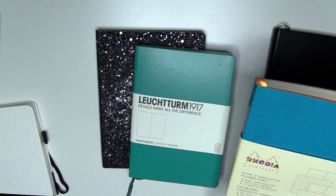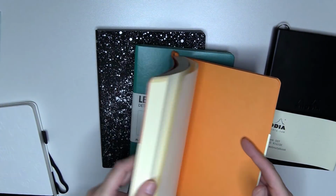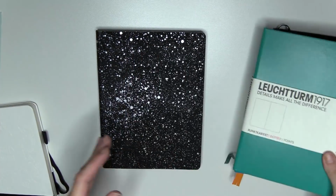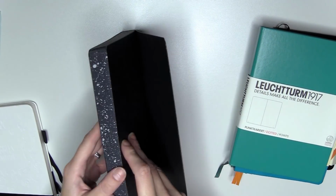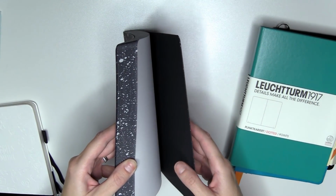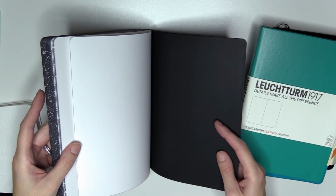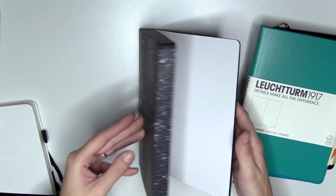And in that one, there is, how many pages was that? 224? Yeah, there's 224 pages in the Goalbook. And then the Nuuna, we have, how many is there? 256. So there's 256 in the Nuuna, so that's the biggest book.